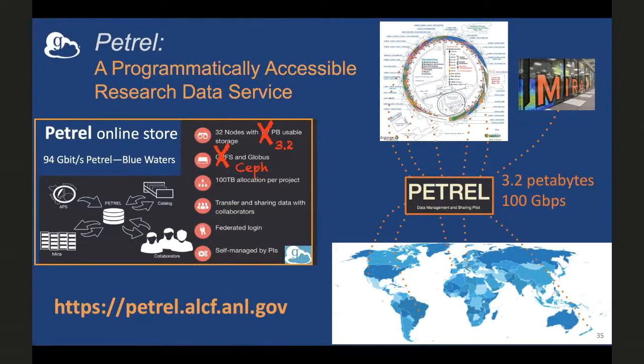It leverages this federated login to allow PIs to manage access to their data. And I use it for E3SM. It's used by a lot of projects from the APS and others. So if you're interested, please go to the website or send me an email. And this is a model that Mike Papka, the director of ALCF, is looking to extend, hopefully to allow people to keep building these collaborative environments while still maintaining the security needs of the ALCF systems.